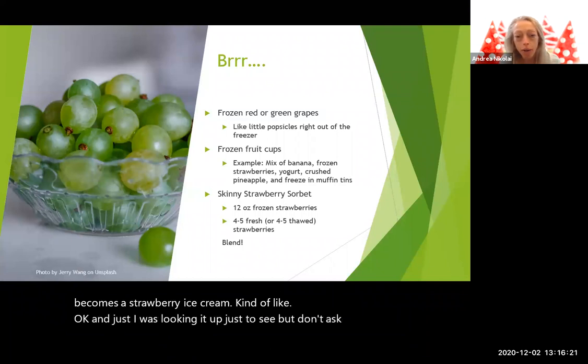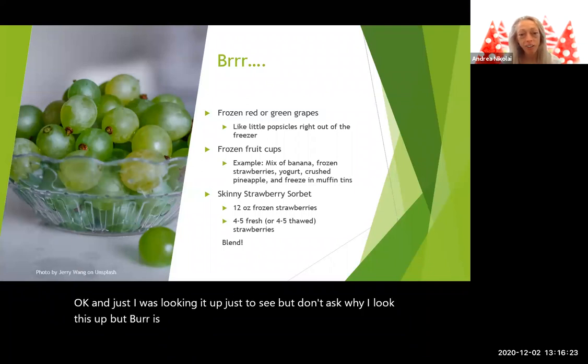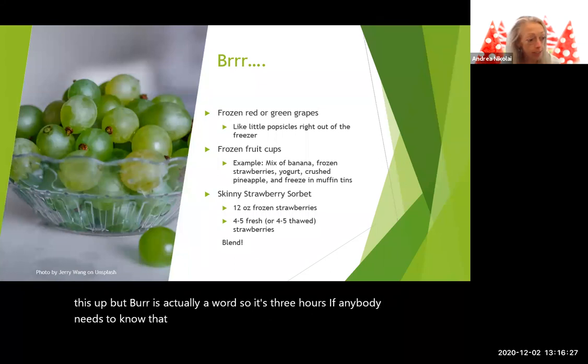And just, you know, I was looking it up just to see, but don't ask why I looked this up, but burr is actually a word. So it's 3 R's if anybody needs to know that for the upcoming winter season.